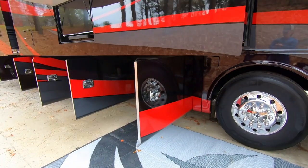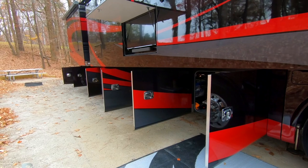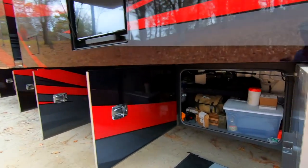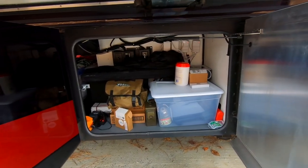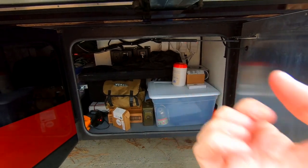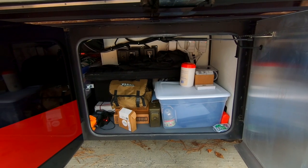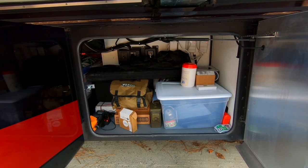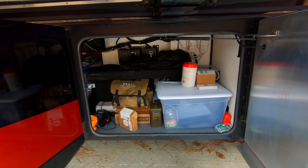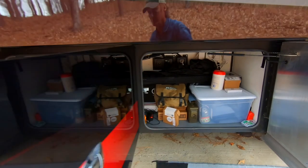In order to save some time, I've already opened all the cargo bay doors to show you some of the storage that we spoke about earlier. Beginning with bay number one, you can option in a small refrigerator slash freezer that slides out right here in this particular bay. This one didn't have it, and I'm glad, because we needed more storage space, more so than another small fridge or freezer. And here is bay number two.